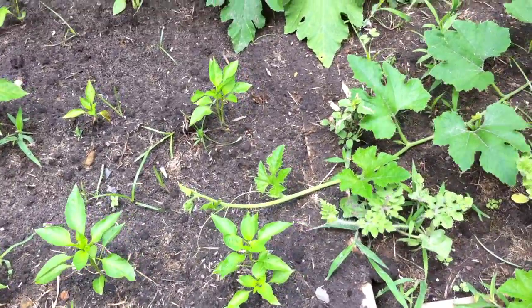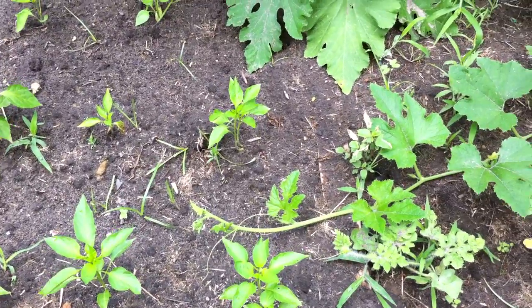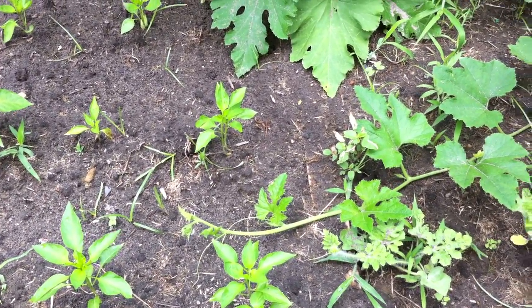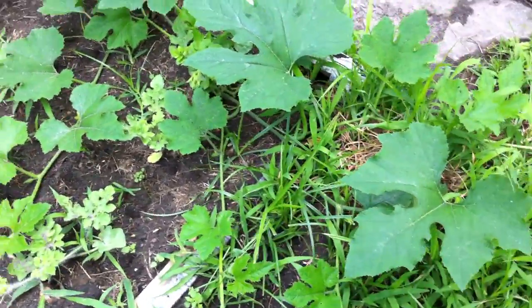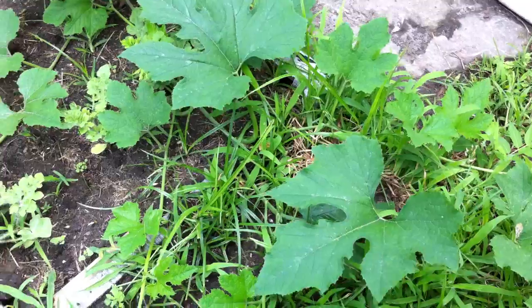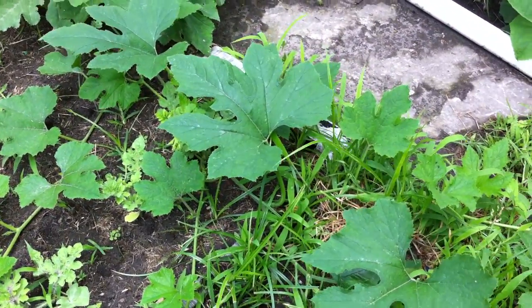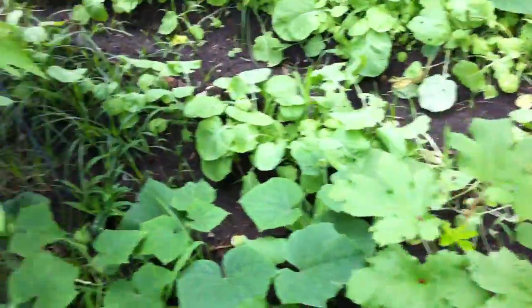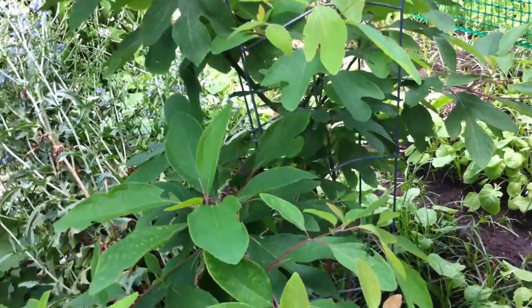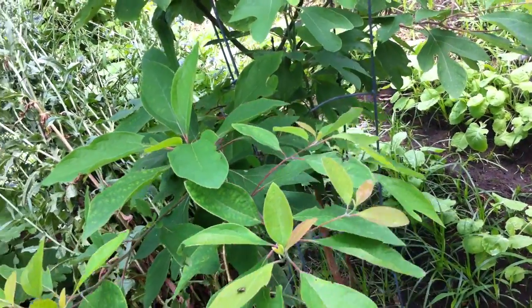So it's been a slow growing year. This has been a very slow growing year for me. This weather we've had has just been wicked crazy. The cold, and then the hot heat, and then it's cool back down again. And now that my sassafras has strong roots, I'm also going to be moving it over onto the side of the fence line.